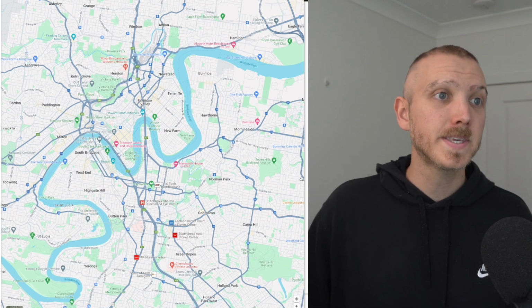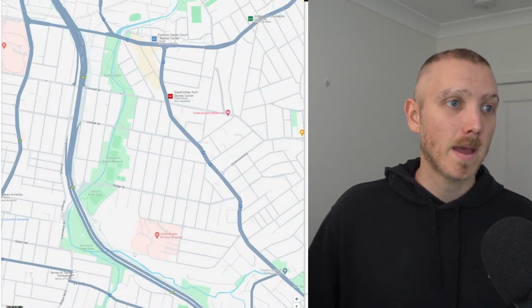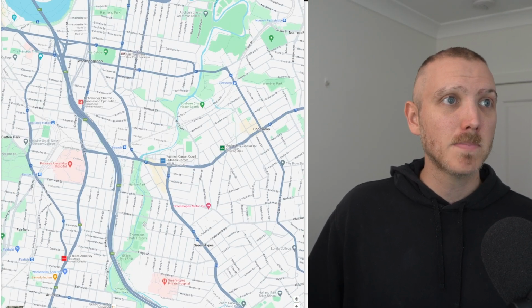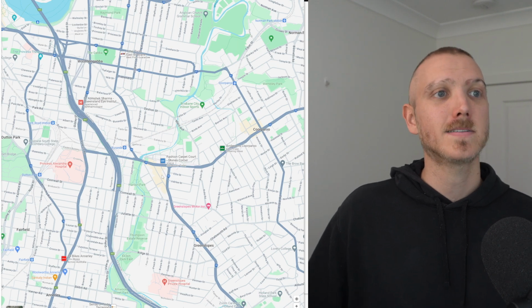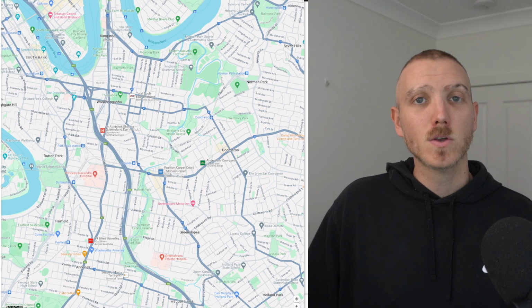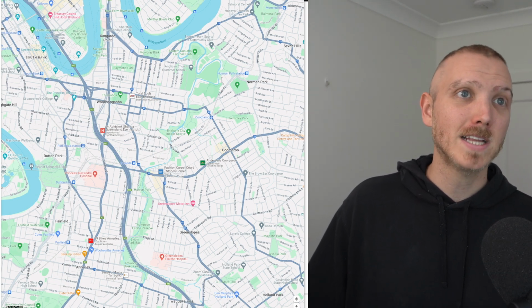If you take a look on screen here, you can see that Greenslopes, similar to Grange, is a similar proximity from Brisbane CBD. Also like Grange, it's got a busway rather than a train line which runs in towards the CBD. It's got a hospital located in the centre of the suburb. It's got access to parklands and shops. It's got access to some great school zones as well. And so Greenslopes for $400,000 less looks like a good buy compared to Grange in my opinion.